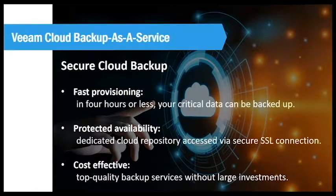Everything is secured. We've got encryption at rest and SSL encryption over the traffic, delivering a complete end-to-end secure solution, and it's very cost-effective. We include the bandwidth. There's no nickel and dime fees for gigabyte in, gigabyte out. Our one cost per terabyte per month covers all of the costs that you would expect, so there are no surprises on your bill.